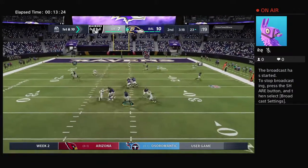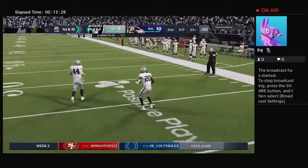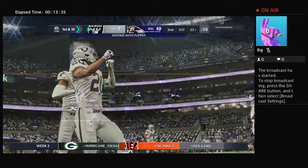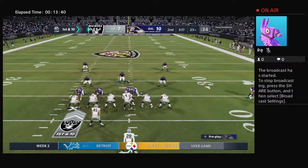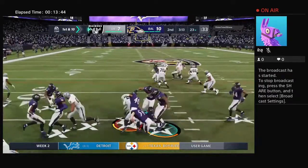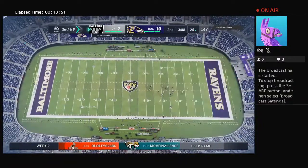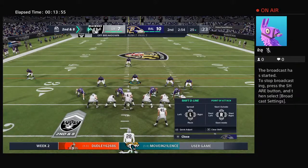Here's Newton. And looking for Andrews, but this is intercepted. It's Damon Arnett picking it off. And his guys are going to get the football at the 23-yard line. Carr and the Raiders come up 1st and 10 at their own 23. He'll give it to Jacobs to start the drive. And he'll take this one up close to the 25-yard line. Jacobs, 2 yards on the pickup there. It'll be 2nd and 8.